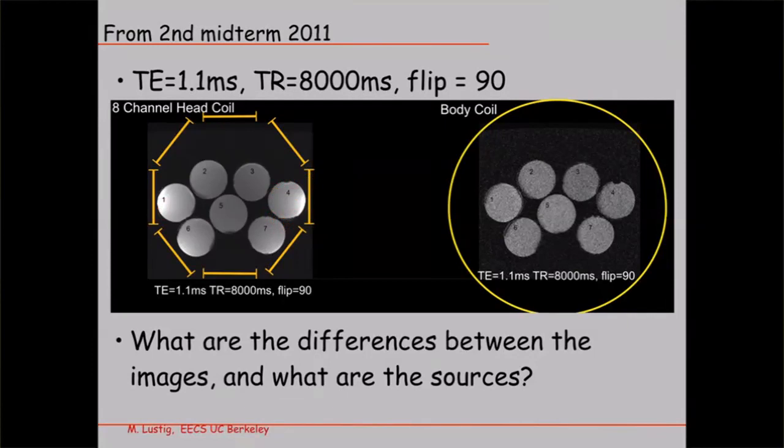Okay, and this is just due to the coil's sensitivity. So the coil sensitivity is not uniform. Whatever is closer will have a higher signal. Okay, but overall the SNR is much higher.